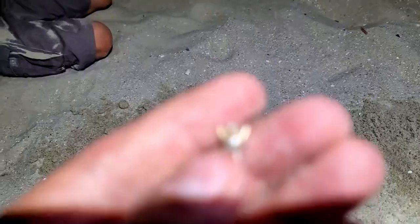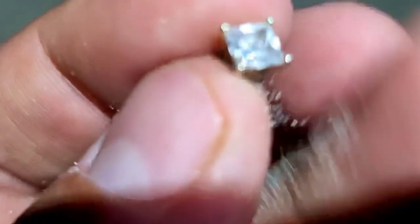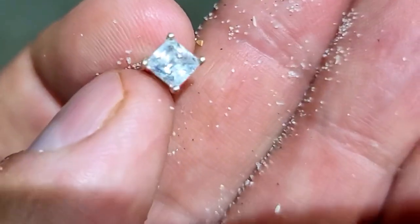You found an earring, I got an earring. I don't have any gold yet. Yeah, but we're finding stuff. Yeah. Maybe it'll be a genuine diamond. I doubt that, but we'll see.